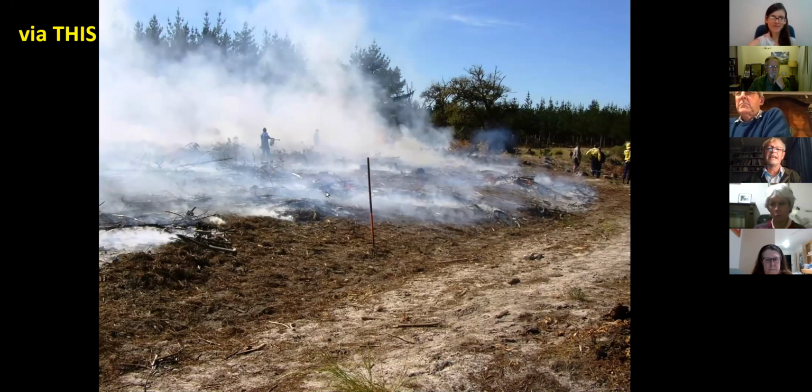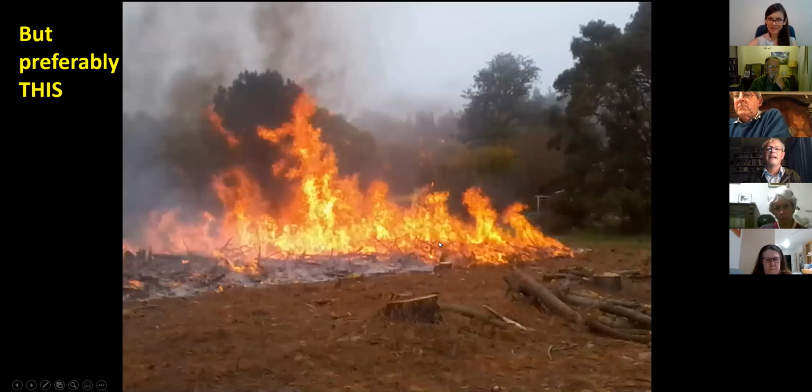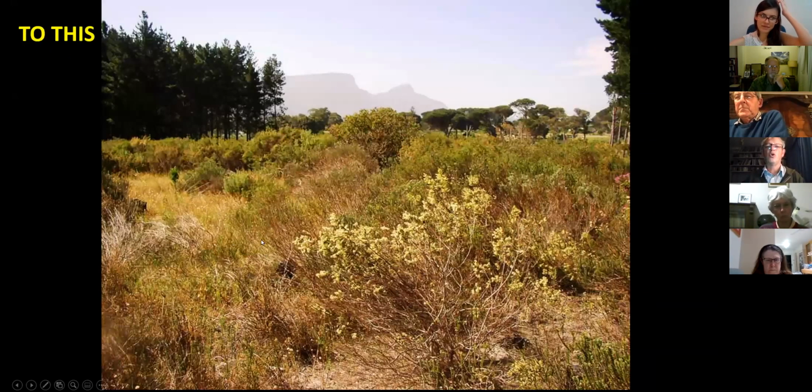But it's not always the case. Sometimes they have spectacular fires. And I was really worried about that old cottage there with the thatched roof with this fire. But that's the sort of fire we want for fynbos restoration. A nice hot fire. We want it to be quick though. It mustn't last for long. But it's got to be nice and hot. And then, of course, we end up with the fynbos restoring, like this patch in the core block.